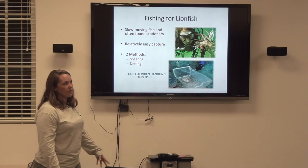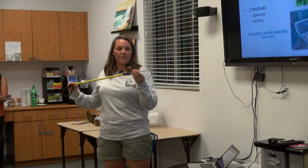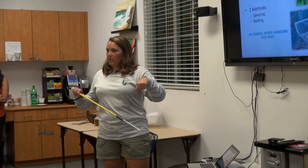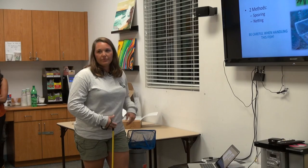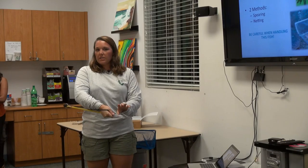So just to talk about how we catch the lionfish at the park. Lionfish are slow moving. They don't have natural predators here, so they don't really fear us. We can get really, really close to them, and then shoot them. So we use pole spears, like this, where it has three prongs. Usually, when you find them in stores, they have three barbs on the inside to keep the fish hooked on. We remove those just because we use mesh bags instead, for ease for us.